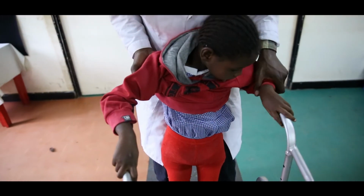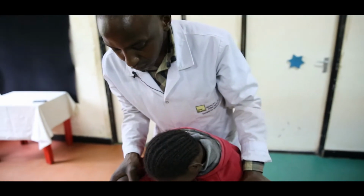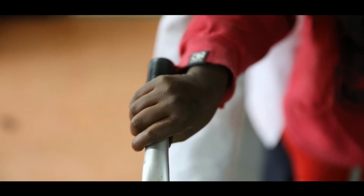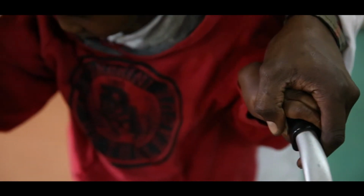The walking frame needs to be adjusted to the proper height of the child. With communication prompting from the intervener, the child is encouraged to take steps while holding onto the walking frame and pushing it forward.